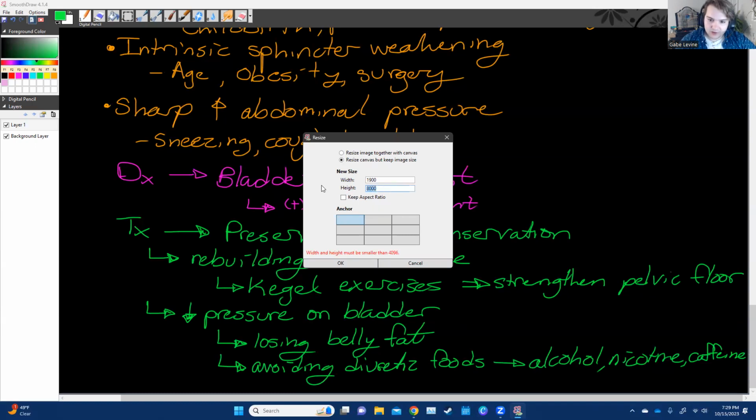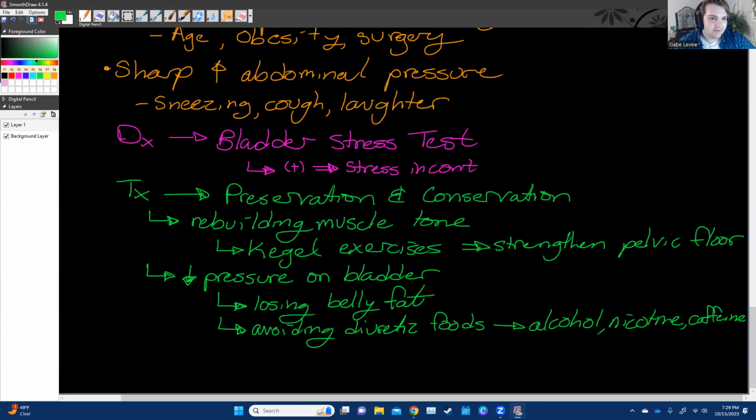Nope. I can get a little bit more space. That's all I need. Treatment is TX is treatment. Yep.